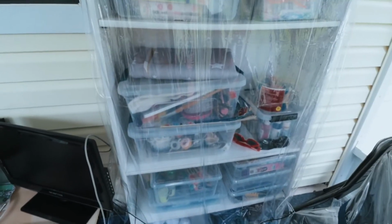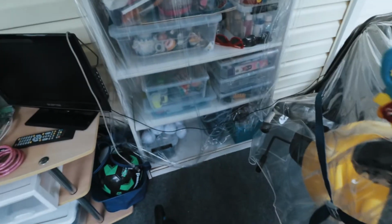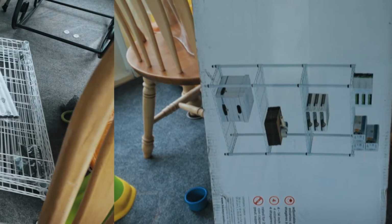So, got a couple of projects today. One of the projects I got going on right now is this shelf right here, where we keep our art supplies out on the patio. You can kind of see here, I'll show you. Kind of starting to rot a little bit, and so what we did is we went out and we got a brand new metal shelf.